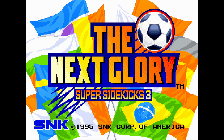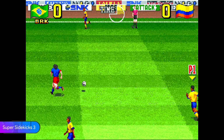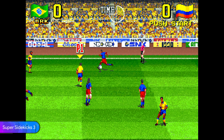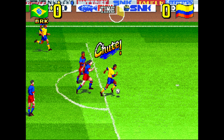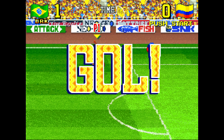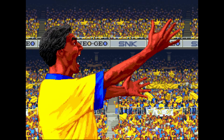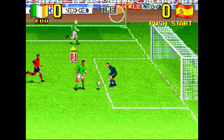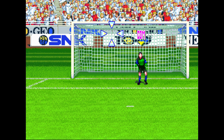Super Sidekicks 3! This is Super Sidekicks 3 actually. And this game has a bizarre mechanic because in order for you to kick the ball, you gotta be in very specific positions. You cannot kick from anywhere. And depending on where you are, instead of kicking, you get a quick time event for the kick.